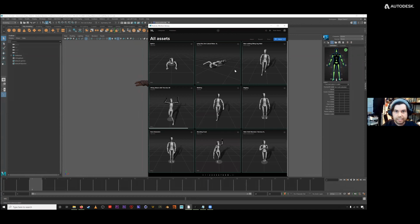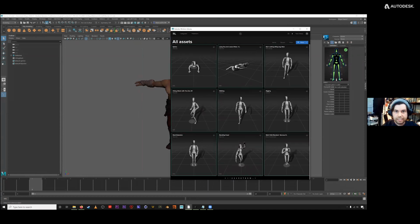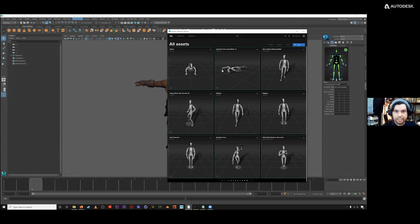100%. There we go. And as Jocelyn said at the beginning, any lag or low resolution is all just from the Zoom presentation. Everything is looking clean and crispy on my end. So we open up Motion Library, and this is kind of the front page.